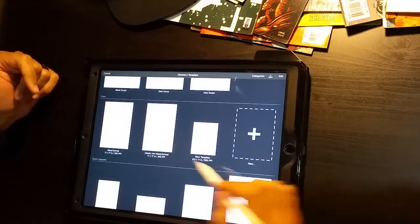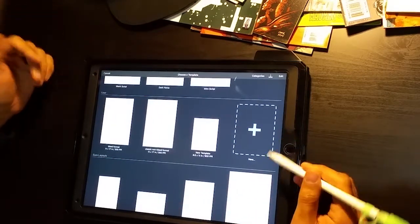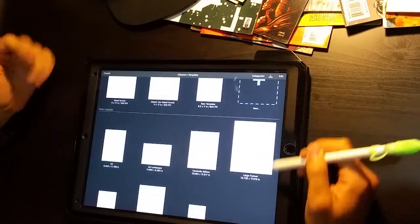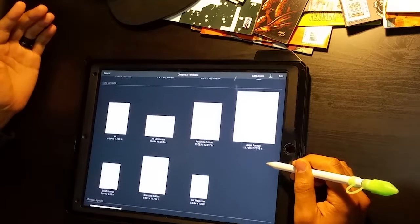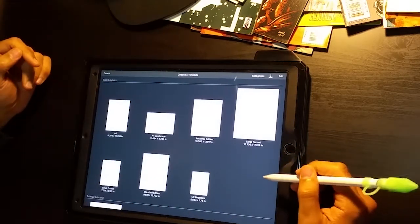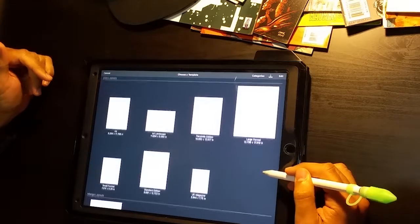After that, there's user templates. I've created a couple templates for myself that I use for my specific needs. And then there's different layouts available that you could use for the different purposes or your own. But these come in pre-formatted for you to take advantage of.